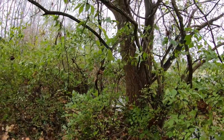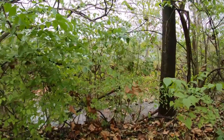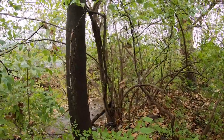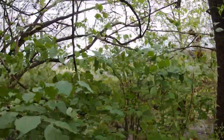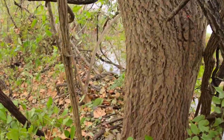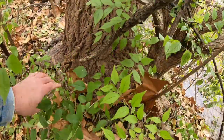Well, we got a big tree. Not a lot of tree. We got a big tree and some smaller ones here. Okay. Not seeing anything interesting over there. I'm hoping we're gonna have a hanger. You never know. I'm not seeing nothing down here around the base that's standing out.